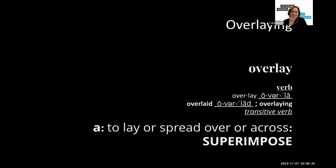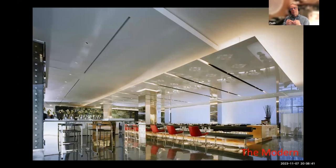Overlaying, to superimpose new things on pre-existing, is another strategy which we find to be very valuable conceptually. And in this case, I'm taking the example of the restaurant at the Museum of Modern Art, where we were asked to insert a restaurant into the area that had previously been, from the very first moment the museum opened, the lobby of the museum.